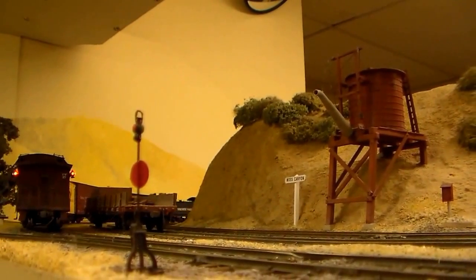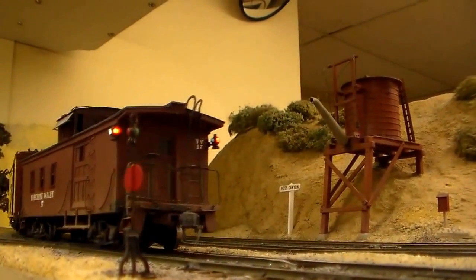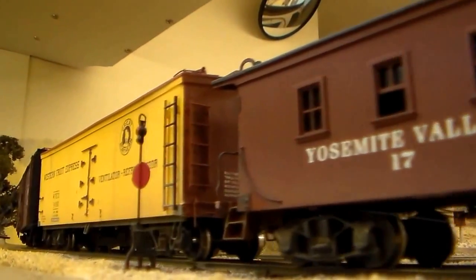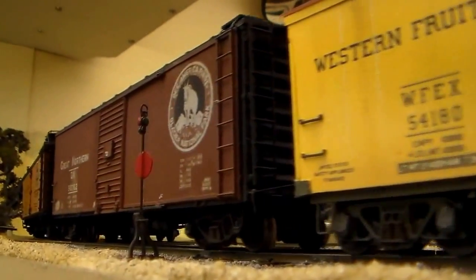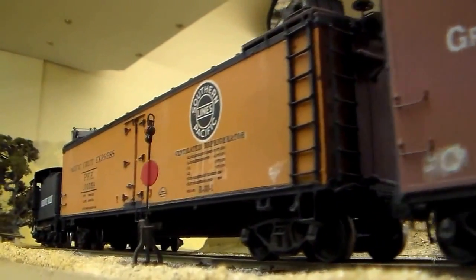Be fairly small, but a lot of operation because you have all the rock trains coming in and boxcars of cement, so you've got to get off the main line for the passenger trains. And, you know, be fairly small, wouldn't take a lot of scenery.